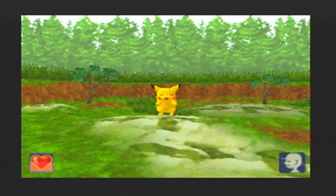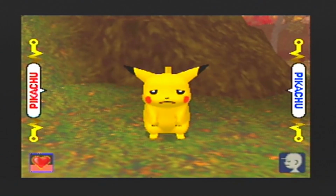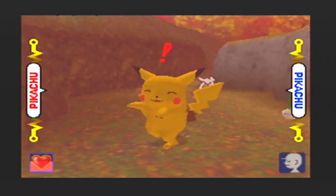Pika! Pikachu! Pika! Pika Pika! Pika Pikachu! Pikachu! Pika! Pika? Pika Pika! Pikachu!